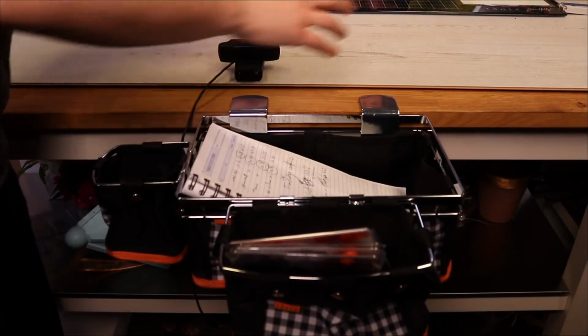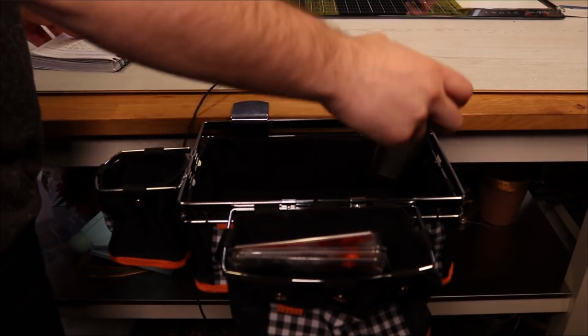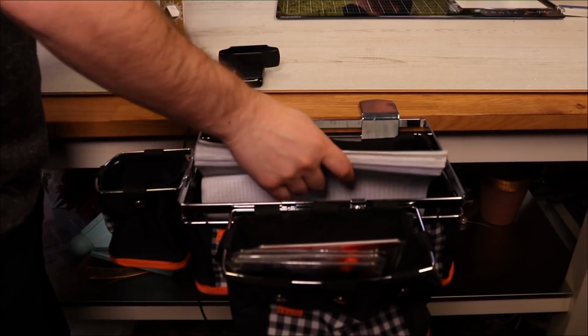Imagine this is your workspace here. You can put whatever you like in. I mean, that is bigger than an A5 book, and that fits in there comfortably. So there you go, so you can see the sizing.